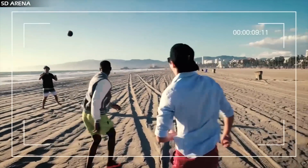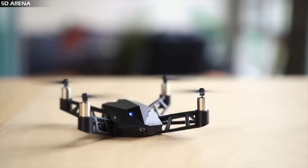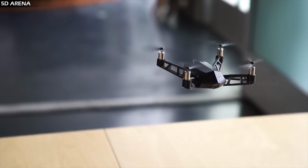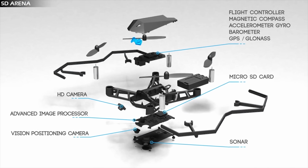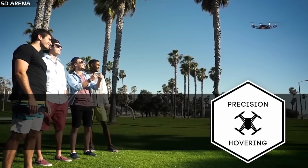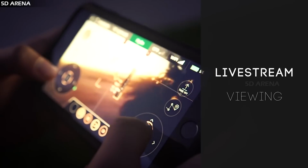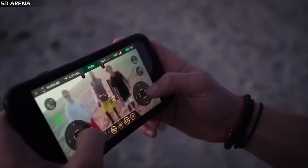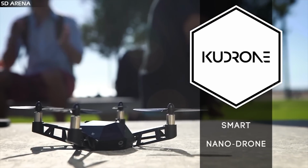You can even set the Kudrone to follow you and track you, so you can capture that perfect ride. Infrared and sonar sensors let you fly, even indoors. Kudrone's advanced 4K camera, positioning system, and internal balancing technology combine for precision hovering. Get that perfect shot, video, or selfie every time. Take it up a notch with a 360 spin for aerial panorama photos. And the live stream technology allows for instant sharing. The Kudrone Mini Drone. Power, precision, performance.